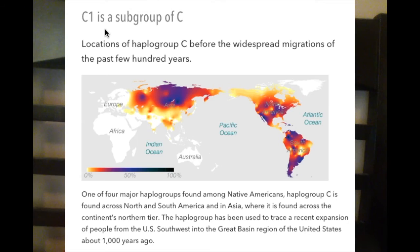Let's see. C1 is a subgroup of C, locations of haplogroup C before the widespread migration of the past few hundred years. One of 4 major haplogroups found among Native Americans. Haplogroup C is found across North and South America and in Asia, where it is found across the continent's northern tier. The haplogroup has been used to trace the recent expansions of people from the U.S. Southwest into the Great Basin region of the United States about 1,000 years ago. So now let's move on to part 2.